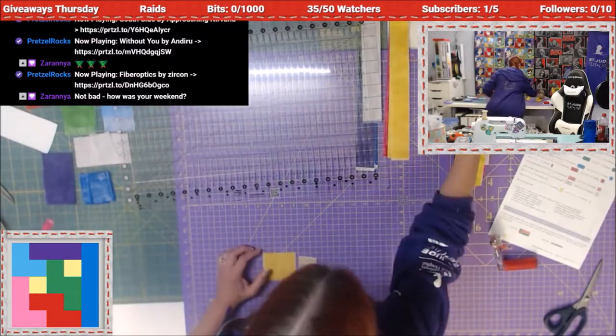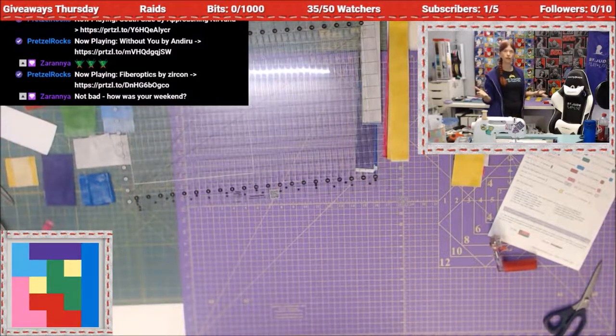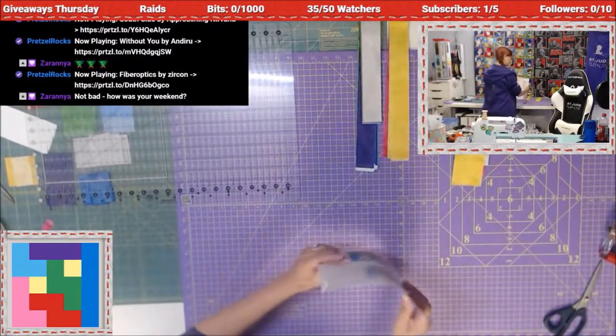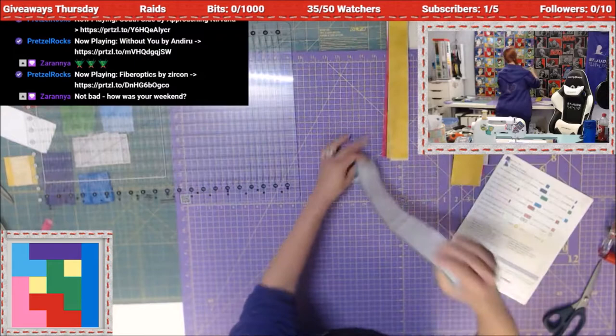And take that and set that aside. There we are. All of our solid colors are done. All right, next. We are finished with half of page 2. Now, using the 1.5-inch strips, now we're going to start combining strips.